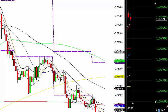But like I've already said, I've got the yen running as well as the Aussie dollar, so they're going to be offsetting one another. If the Aussie flies up, maybe the yen comes back down, and vice versa. So that's how I'm looking at that.